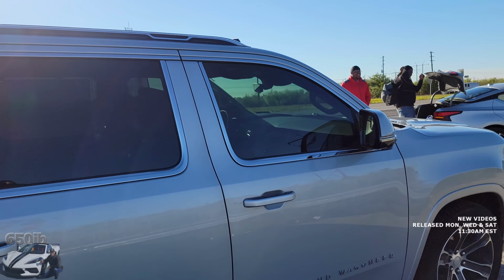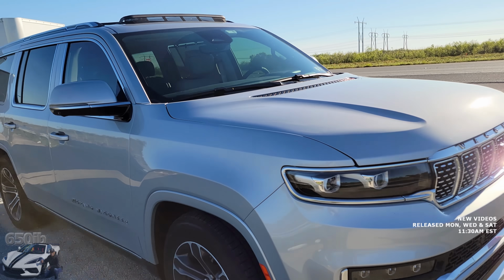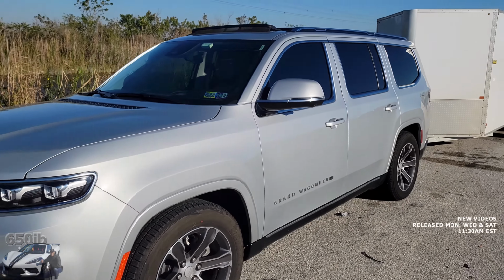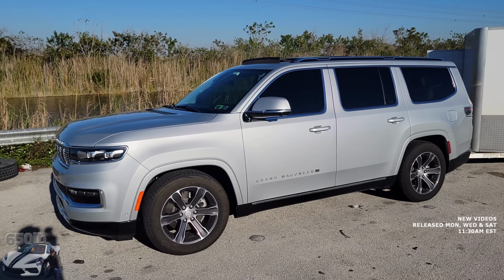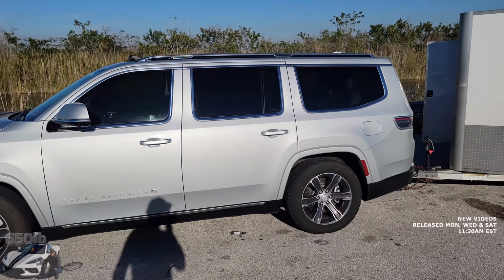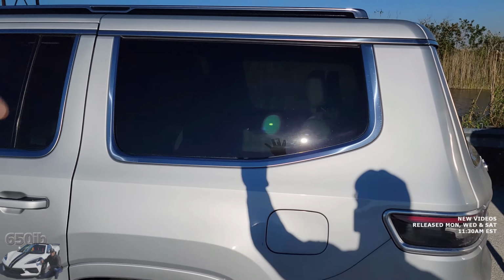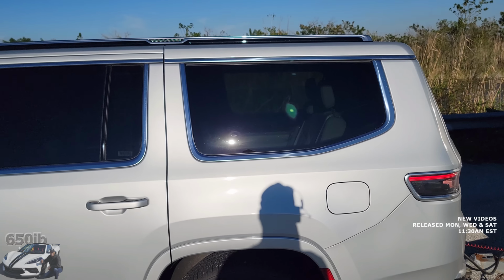I've accumulated over 2,000 miles on this vehicle right now, and all I can say is it is absolutely epic. I'm really surprised and taken back that Jeep could produce such an amazing vehicle. This Grand Wagoneer doesn't share any components with the Jeep Grand Cherokee L or anything else. It's its own body-on-frame, amazing SUV, super huge. One of my favorite things about the Grand Wagoneer is this huge window that your third row passengers can look out of and take advantage of.